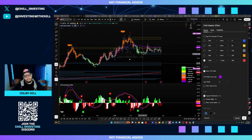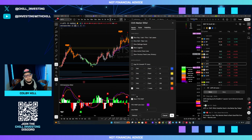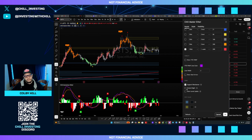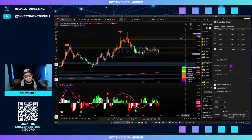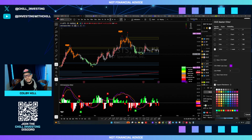Again, if you don't want that little purple arrow, you can hide the purple arrow. If you don't want the line, you can move the line. Okay. So all of it's completely customized. So if you want to see support and resistance and move these all to the right, you guys can. Just extends these lines so you can see them. And if you want to see the prices of those supports and resistances, you can. Okay. If you don't want to see these support and resistances, just change this opacity all the way down. Okay. So there's your indicator.